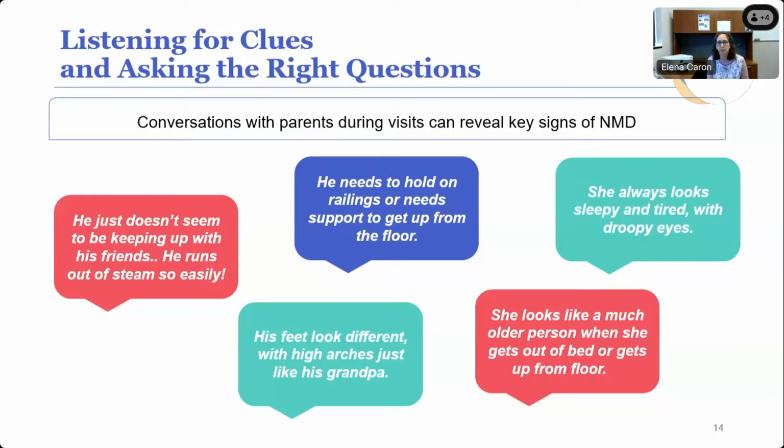Another child may look sleepy all the time or tired even when they aren't because they have droopy eyelids. Another child may be described as looking much older, like an old person getting off of the floor or getting out of bed in the morning.